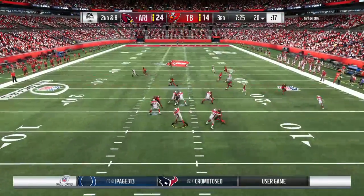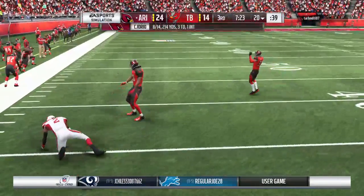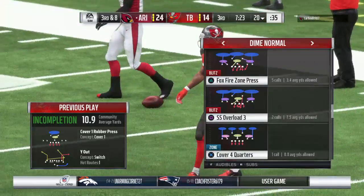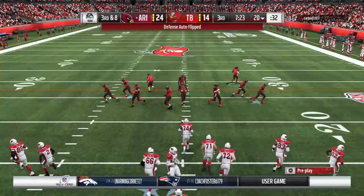Looking to throw. And the hit jarred it loose. It's incomplete. They went with a dime look on defense. 2 extra defensive backs on the field and covered up essentially every blade of grass. That allowed them to disrupt the play.